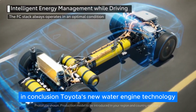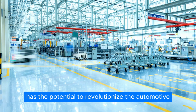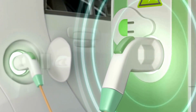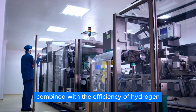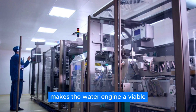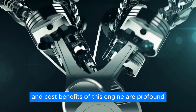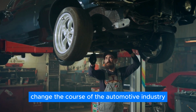In conclusion, Toyota's new water engine technology has the potential to revolutionize the automotive industry and provide a clean, sustainable alternative to electric vehicles. The use of water as a fuel source, combined with the efficiency of hydrogen extraction and combustion, makes the water engine a viable and attractive alternative to electric vehicles. The environmental and cost benefits of this engine are profound and could potentially change the course of the automotive industry.